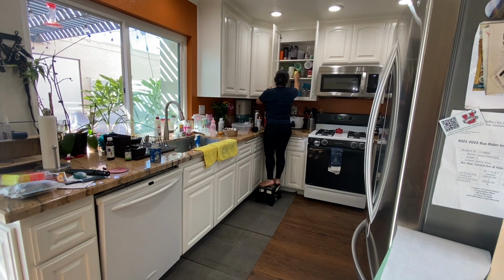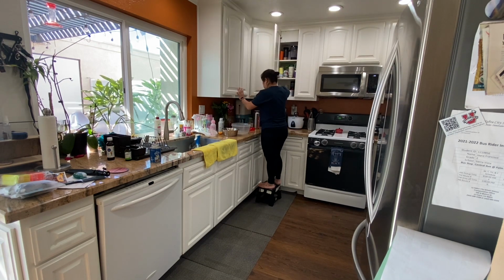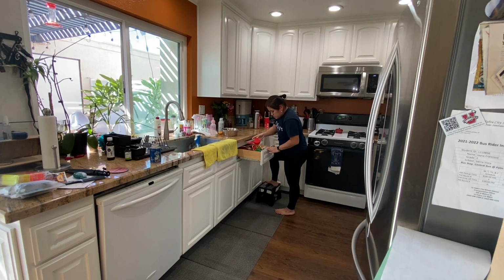There's even that one, that's all of our cups. I'm sure there's a lot of cups here that I can probably get rid of. I don't think we even touch most of the ones at the top. I can barely even reach them, even with the stool. So all of those cabinets, I will get to a point where I will declutter those.